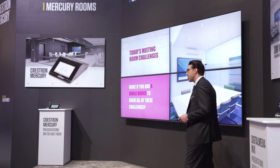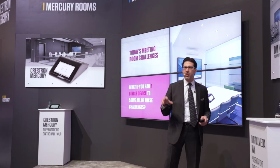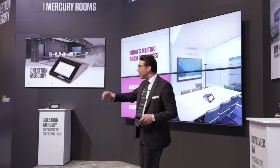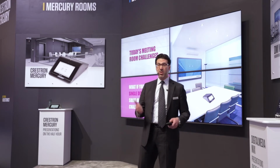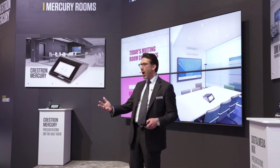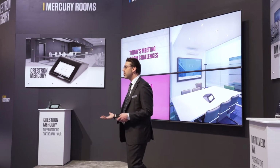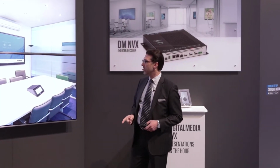Well, we solve all these problems with Crestron Mercury. Crestron Mercury has everything you need for anything you want to do, for the most part, within the room. So if you want to make conference calls, video conferencing, wired or wireless presentation, anything that you want to do, right here. Makes it really easy to install.